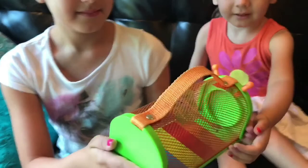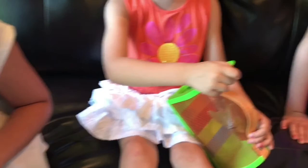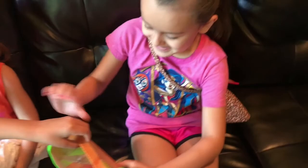Careful, be gentle. It's a Luna moth. If you want to touch it, you have to be very gentle, okay? Oh, here, just open it. Look. Careful, don't hurt it. She's scared. Is it cool or what? Okay, good, I'm done. All right, let's let Iris have a chance.